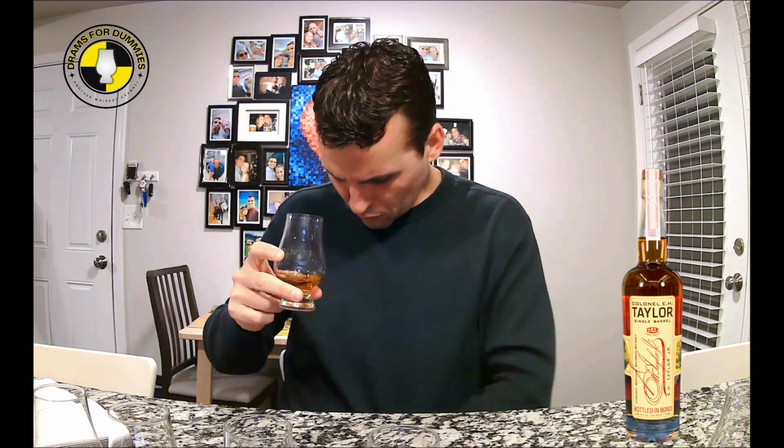A little perfuminess in there, whatever that's coming from. Some kind of a rich caramel apple. I like it a lot. I really feel like the first one might be more like a 7.5. And this has a little bit of sour funk in there. It's an 8.5 on the nose.